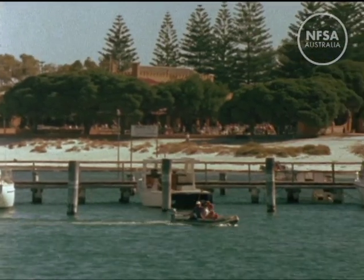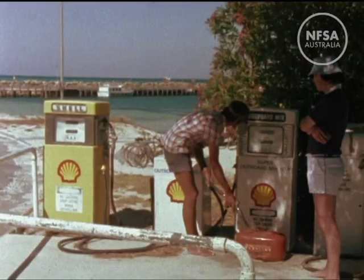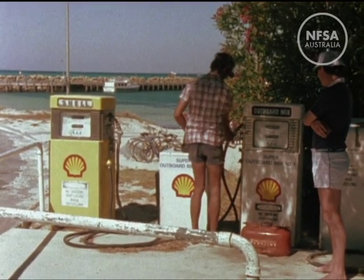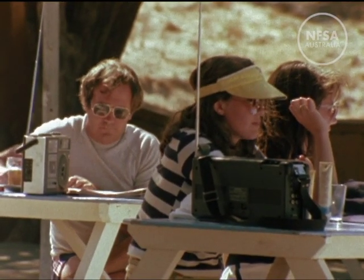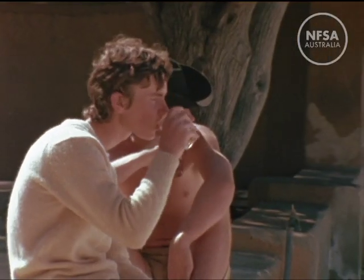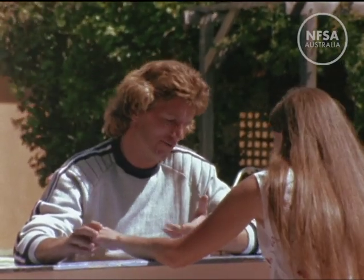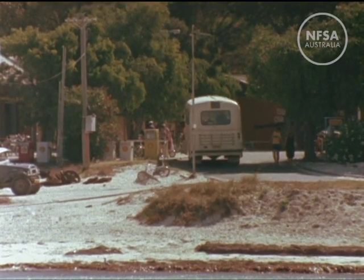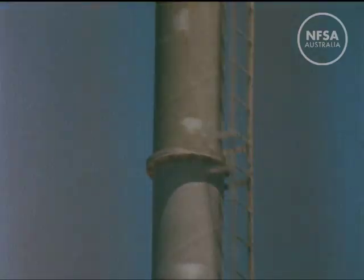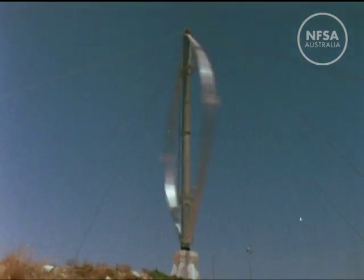On an island off the West Australian coast, a much larger scale experiment is taking place. The island is a resort complex powered primarily by a large diesel generator. As with all islands, the provision of liquid fuels for power generation and transport is costly. It had been hoped that wind power might help the island economize. Wind generators feed into the island's power grid.